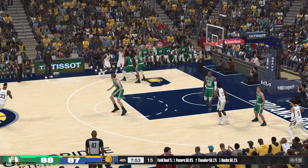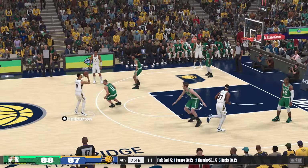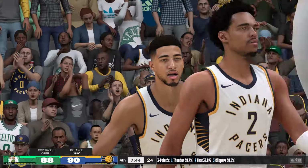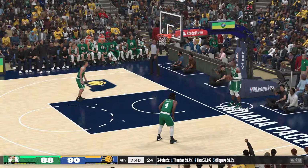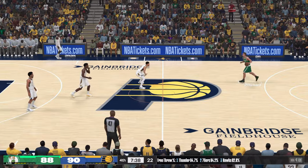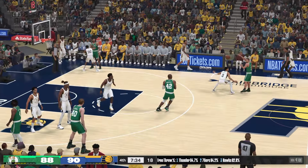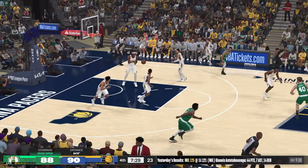Mathurin passes to Nembhard. Now here's Halliburton. Sends it home from three-point land. Halliburton's got 19 points. After doing nothing from beyond the arc in the first half, he has turned things around. Pritchard, the pass to Horford. Boston, no good that time either.